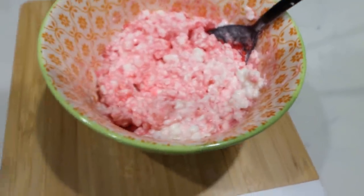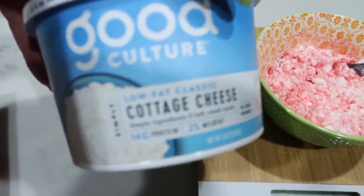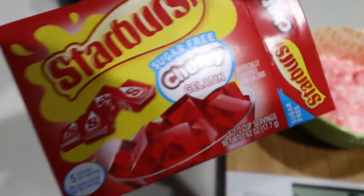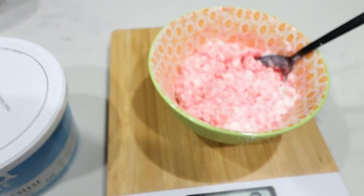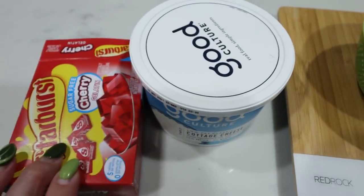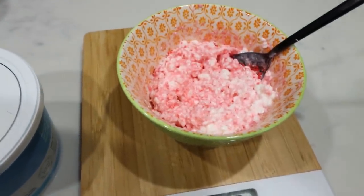absolutely delicious. So here's my dessert for tonight. This is a really good protein packed dessert that was recommended to me. So I have one serving, half of a cup, 110 grams of my favorite cottage cheese, which is the low fat from Good Culture. And then I was going to sprinkle on a serving, which is 2 grams of the sugar-free Starburst cherry jello, but this isn't even a gram and that is plenty for my dessert. So I'm going to get in some protein and it'll have that little bit of sweetness for dessert. So that is my final meal of today.